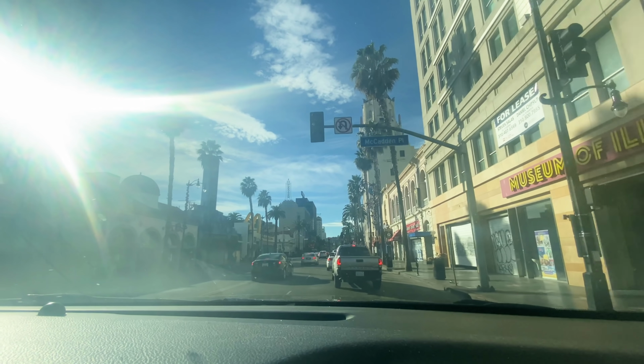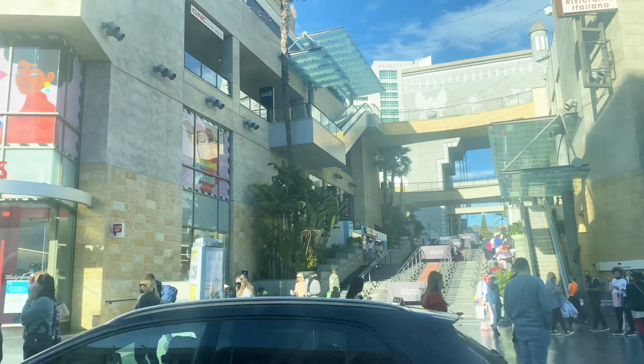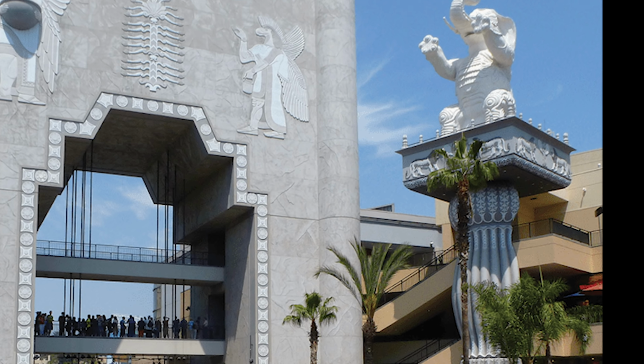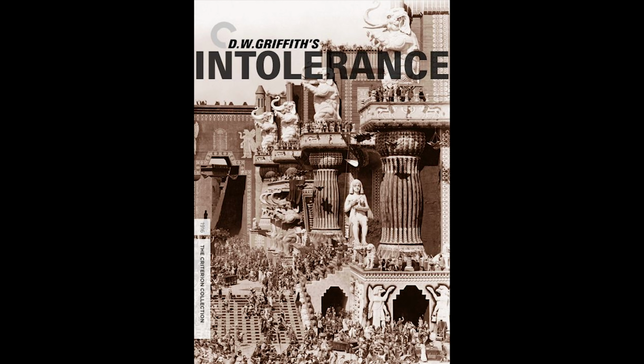Here we are on the other side of Hollywood Boulevard. You can see lots and lots of stores. So to your right you can see this old Egyptian building. This was actually from an old Hollywood film set. Wow, how cool. They rebuilt it so it's safe and you can walk on it, but it still leaves some of the old Hollywood magic. It was from the movie Intolerance, which was from 1916.